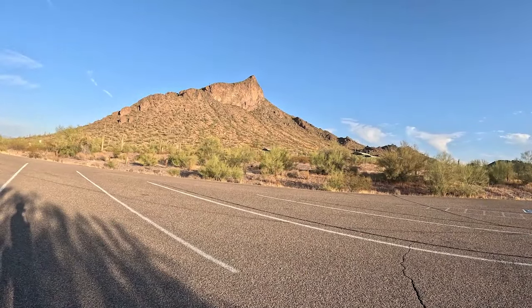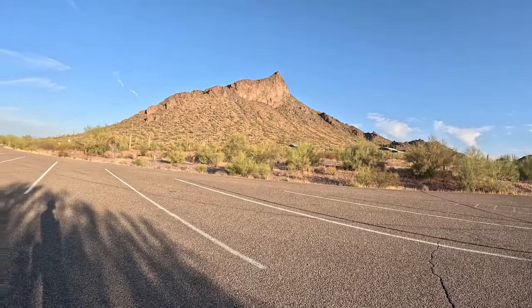But man, just look at this beautiful view. How cool is that? I got to get back to camp and get a camera set up for sunset. So I'll see you at camp.